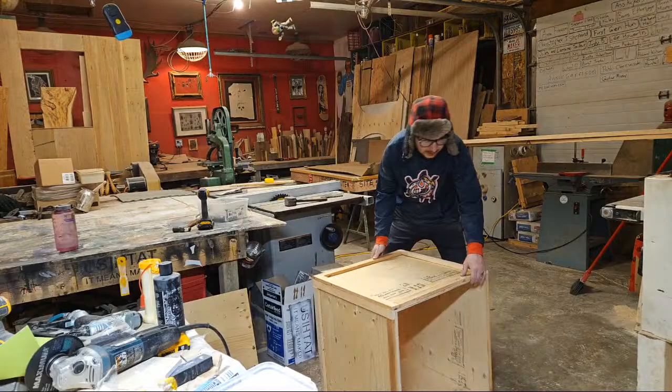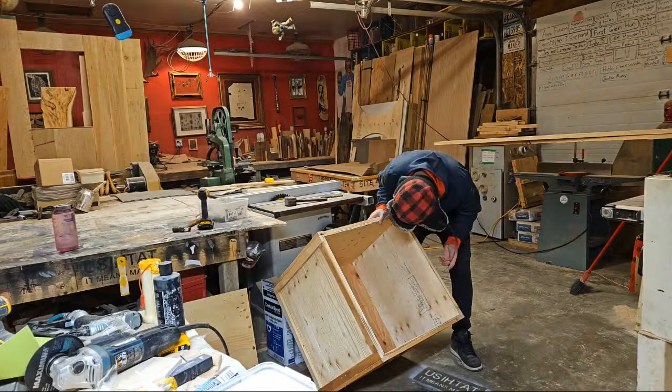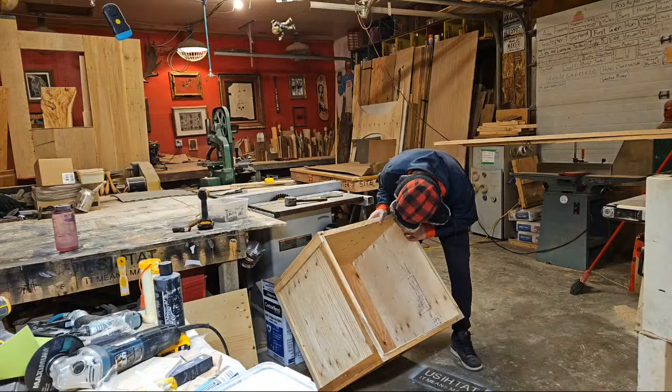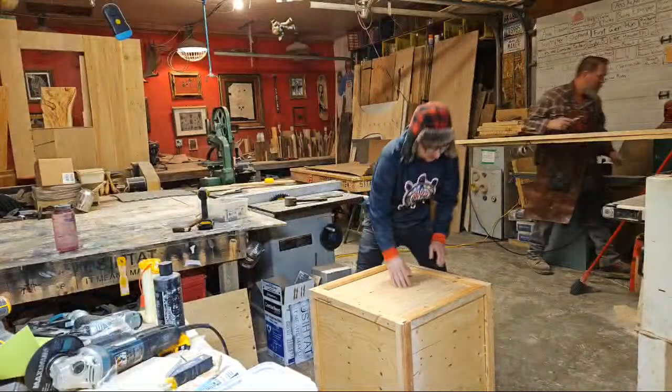Putting a side on here, I likely won't use this as a receptacle, but there's a chance I might. Doesn't look like I have any pass through. Oh, I do actually have little bits of pass through. This is just going to be the bottom. This is just to save material and weight. So basically, it's going to sit just like this.